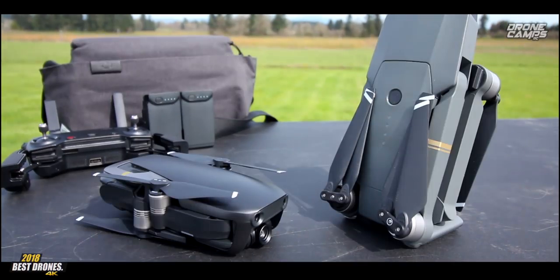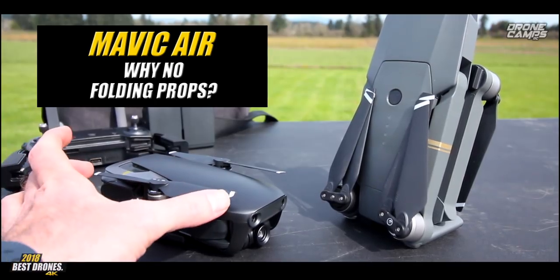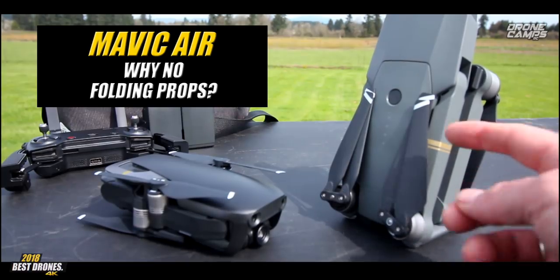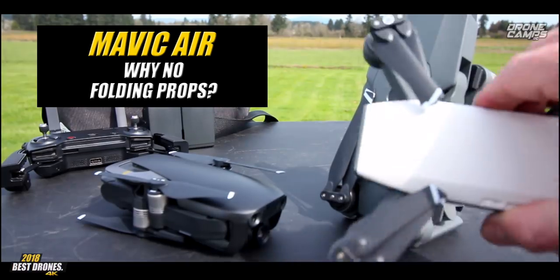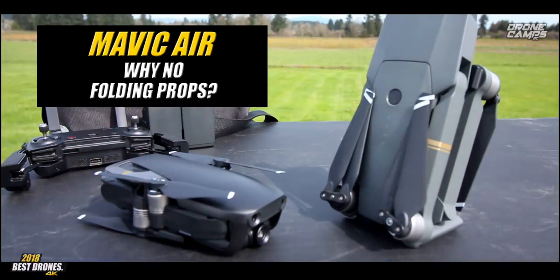And one of the other things that I can't figure out about the Mavic Air is they didn't do folding props on this, and I'm not 100% sure why they did that. They're not quite as long as the body of the drone once it's folded up, but they did do folding props on the Mavic Pro and on the DJI Spark. So it's kind of strange that they didn't do folding props on the Mavic Air.